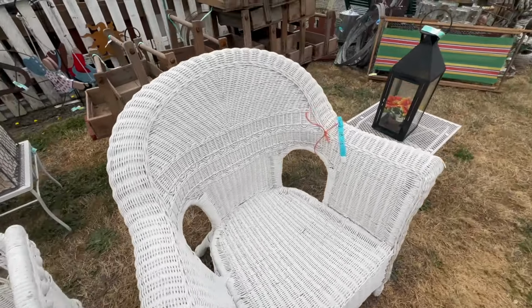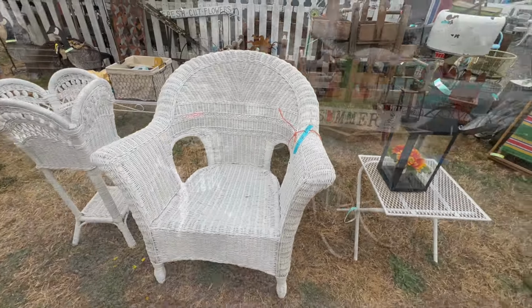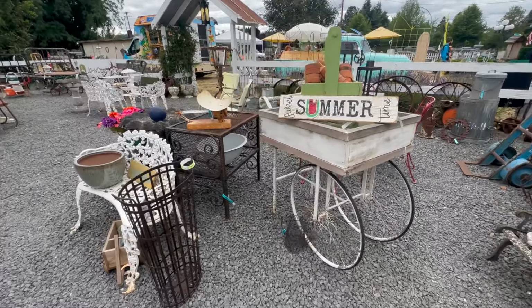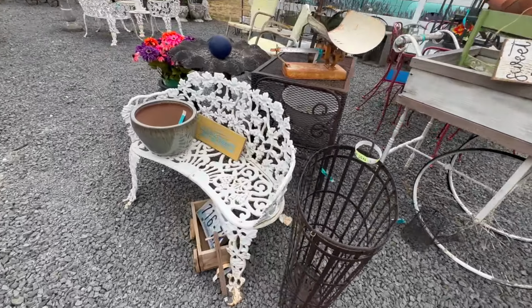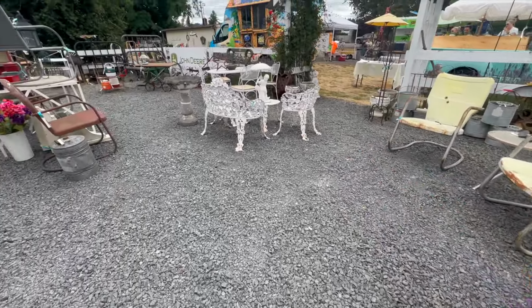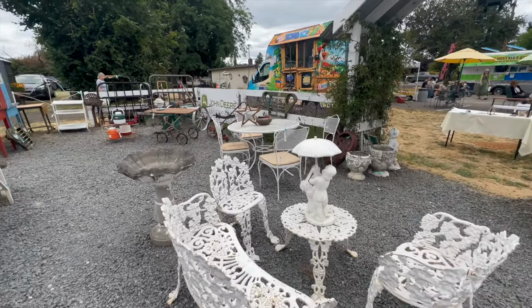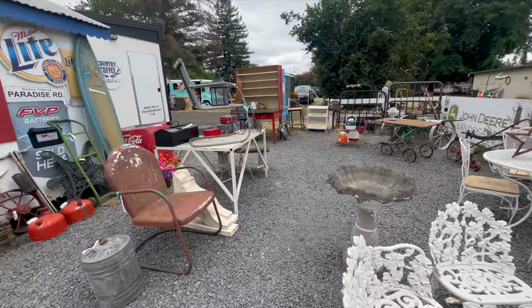I was really excited to see this wicker white chair because I've been looking for one to replace the one that got broken in my yard, and for only $28. That's a great price. I've been looking on Facebook Marketplace and Craigslist, and they don't even start that low in that decent of shape. So I'm very pleased I ended up purchasing that wicker chair.